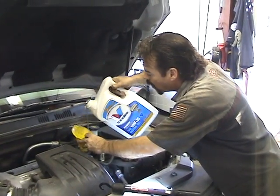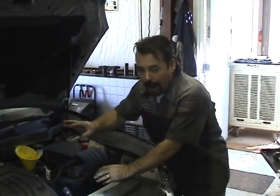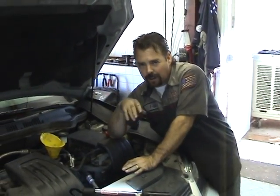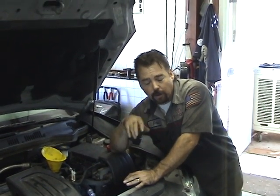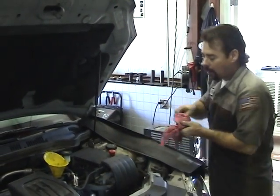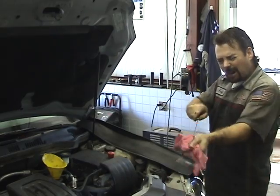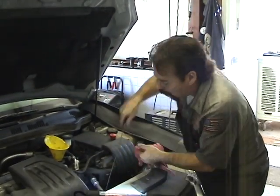Now, the way that this works is you're going to put in about 3 quarts. Now, most 4-cylinder engines hold 4 quarts. There's a few imports out there that hold 3.5 and so on and so forth. You're going to put in roughly at least 3 quarts. And then you're going to pull the dipstick out, wipe it off, get all that residual oil off of there, and stick it back in the hole, pull it out.